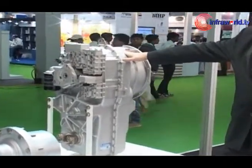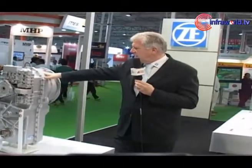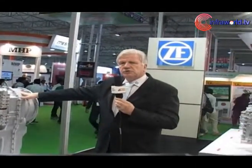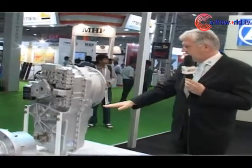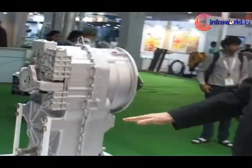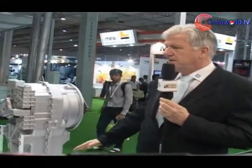WG98 transmission, a 4-speed transmission used for wheel loader application. We use this for the 11-ton class, 11.5-ton class wheel loader. Automatic transmission with a hydraulic control system. ZF torque converter, 4-speed transmission, fully automatic, with a drop box, to be used for 4-wheel drive application.